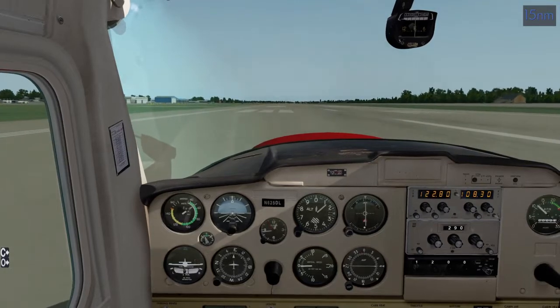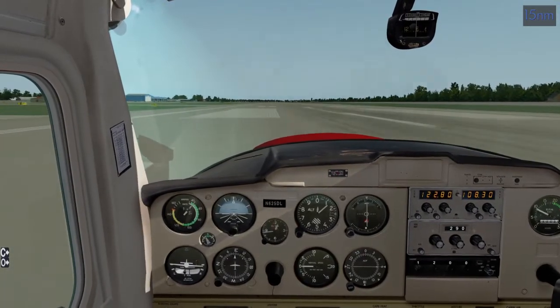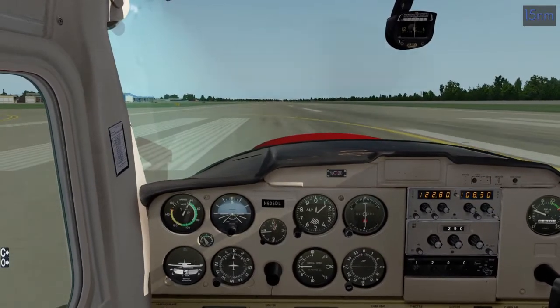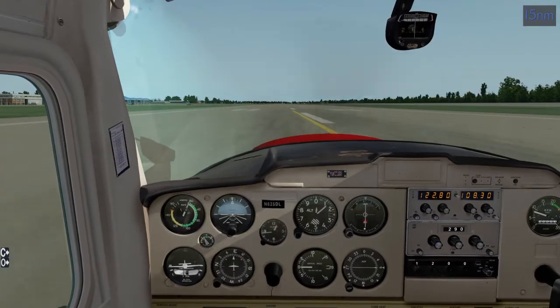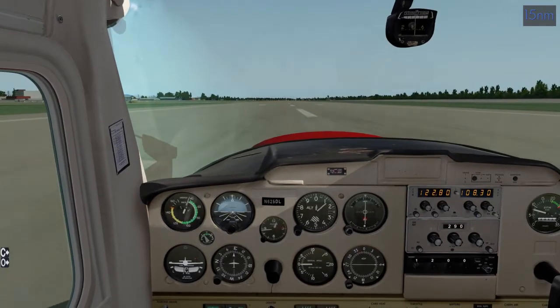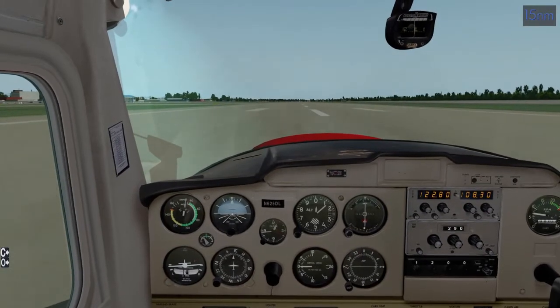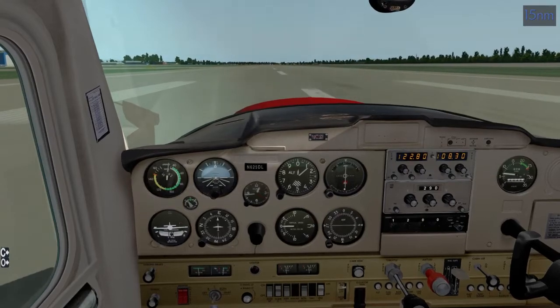And there we go. Nice. Alright, now I'm going to use the brakes. We're just going to roll this out. Alright, where should we go? I think we took already parked over to the left. Alright, use a little bit of brakes so we can make this turn. And let's turn landing lights off now so you don't forget.